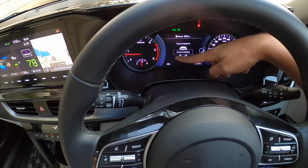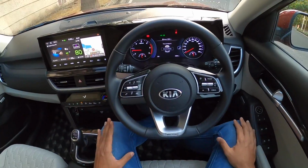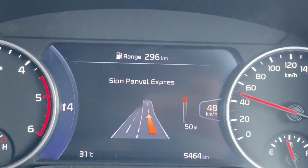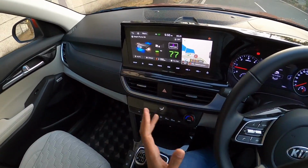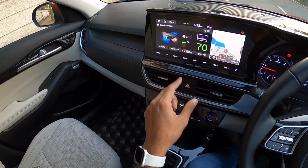Temperature meter on the bottom left, and on the bottom right is the odometer. Now, there is a lot of trickery here because this does not get a heads-up display. It actually shows the navigation data right there. So what we're going to do is navigate to a place right now. Before that, let me just show you this smart pure air. As you can see, it's in function right now.